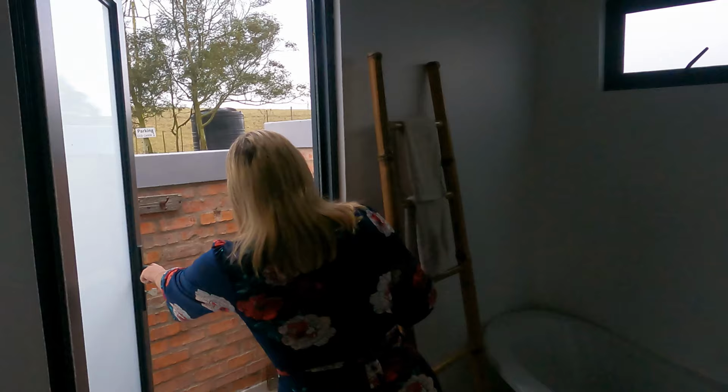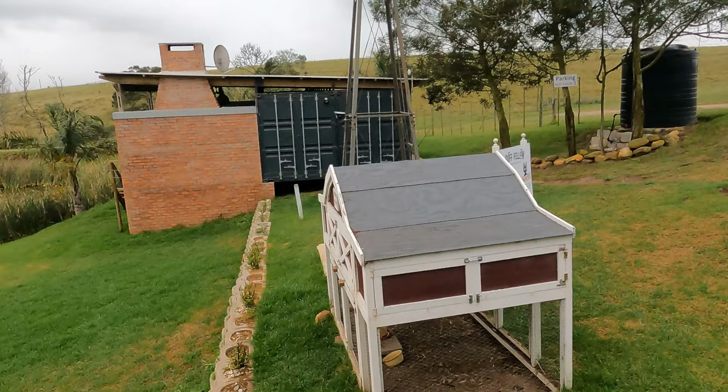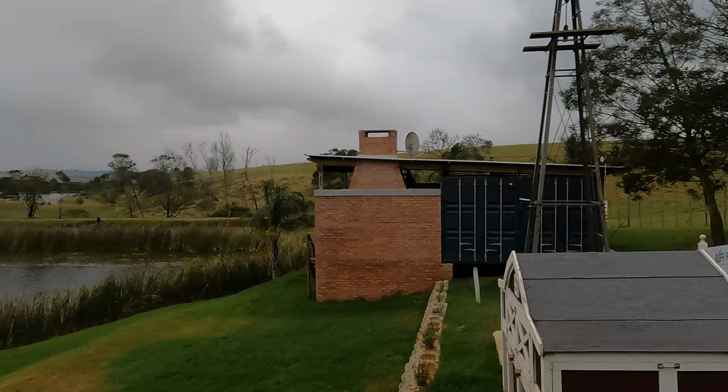Okay, so just over this wall here where the windmill is going, there's actually a chicken coop. And you can go and take your own eggs in the morning for breakfast. Free eggs. Isn't that cool? I can't see over the wall, I'm too short.